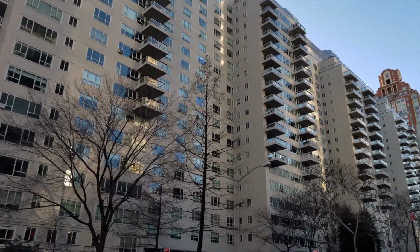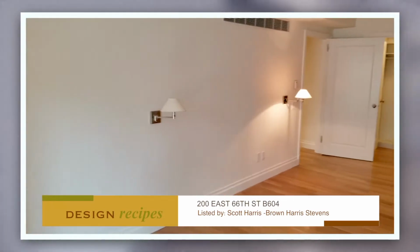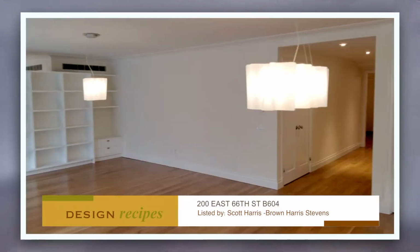Today we are super excited for our stage For the Cell. We are at the historic Manhattan House, one of the most storied buildings in all of Manhattan. We have been asked to stage a 4-bedroom For the Cell. The only problem is it's a completely blank canvas.